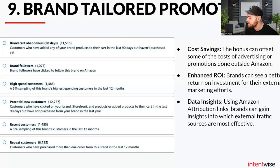Actually, I recently saw this. I was talking to somebody at Accelerate at an event, and he told me about their product, and I looked at it. And a couple of days later, when I came home, I was in my cart on Amazon. I saw a 5% off in my cart on their product. And I'm pretty sure it was coming from brand tailored promotions, because it didn't look like a standard coupon. It was this messaging in red that said 5% off.